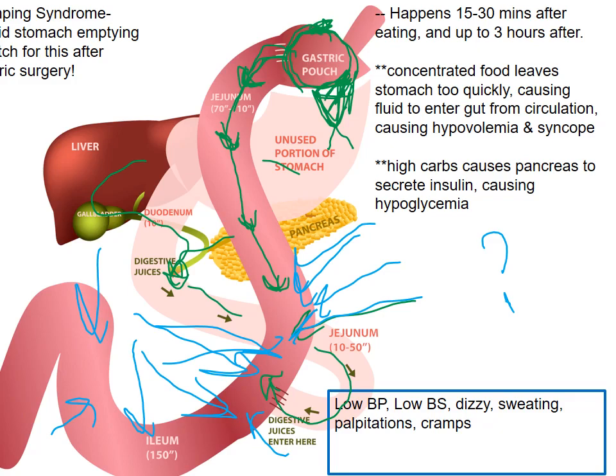Okay, so we don't want to have dumping syndrome, where our intestines are tricked into thinking that they ate a large meal and that they need a lot of insulin. So it happens 15 to 30 minutes after eating and up to 3 hours after.